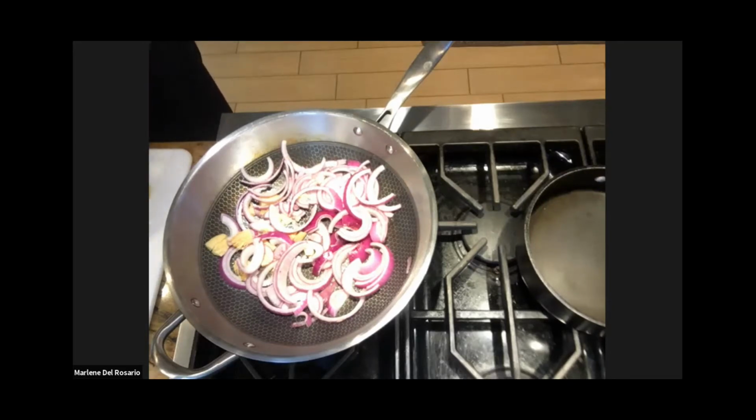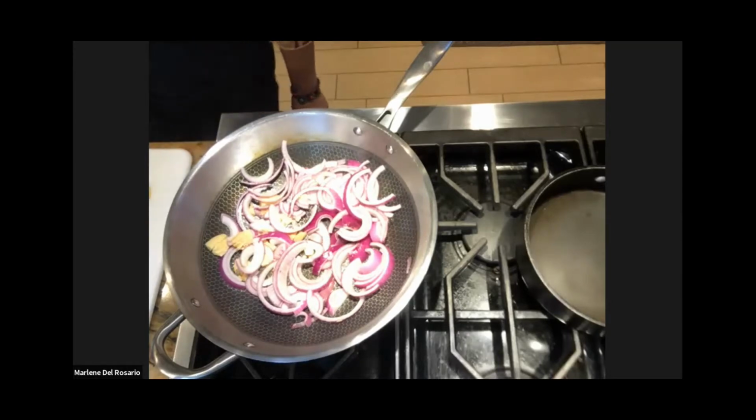I have a question. Yes. Are leeks an okay substitute for onions? Yes, totally. Anything in the allium family: leeks, shallots. Chives and scallions are a little bit too small, but leeks are perfect.